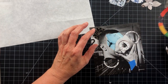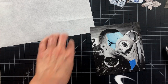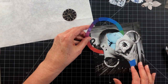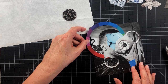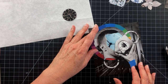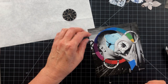Now, here we have our spectrum that we cut out carefully. I thought about using it. Let me put this black watch face over here. I want to cover this part so we don't see the body. And I think I was going to do something along the lines of this. Does this work? Do I like this? We have color, that bit of color that's coming out. It's a nice contrast.